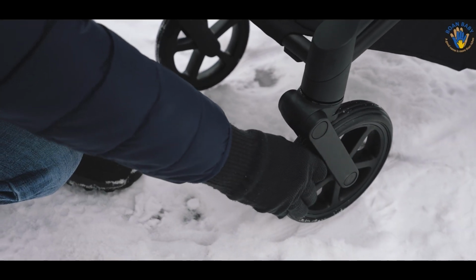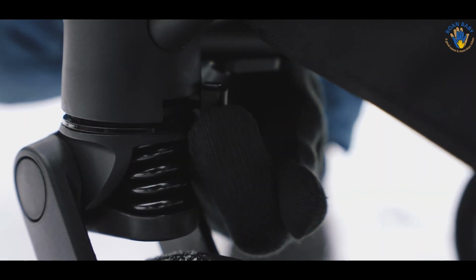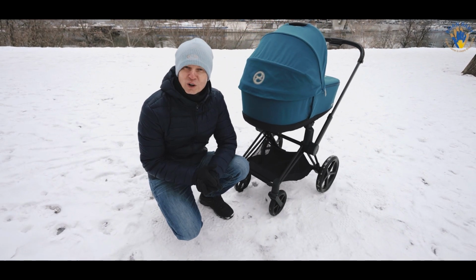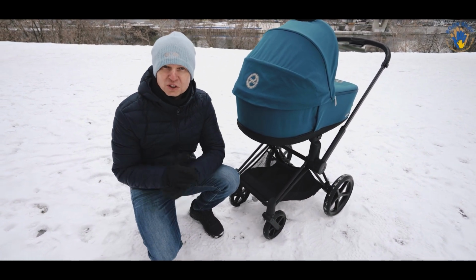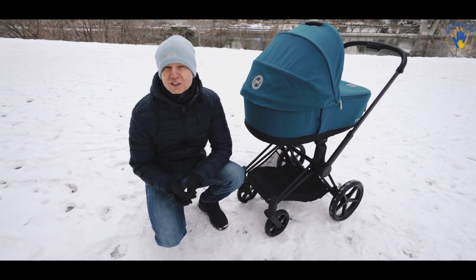Front wheels swivel 360 degrees. When this function is not needed, just move this trigger to another position, and the wheel will be blocked. And this stroller has a lot of accessories, and I'll tell you about one accessory right now. If you remove the front wheels, then you can put mini skis instead, which, of course, will come in handy for you in a snowy winter or if you go somewhere to a winter resort.